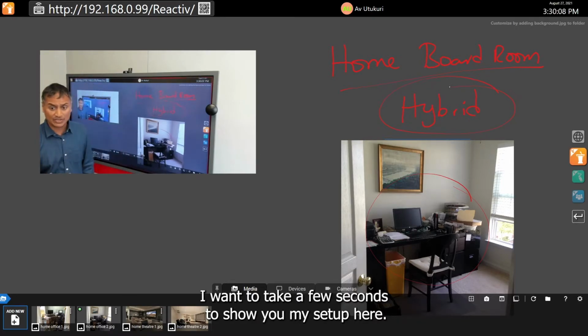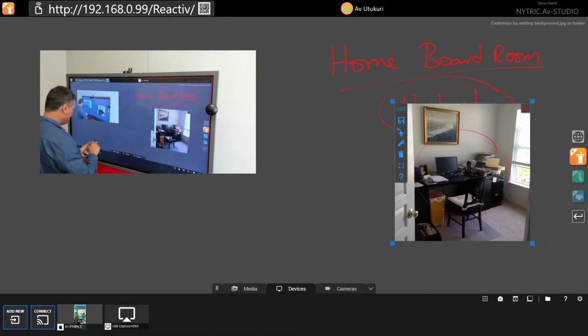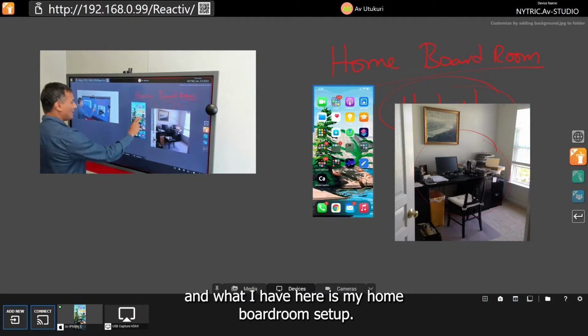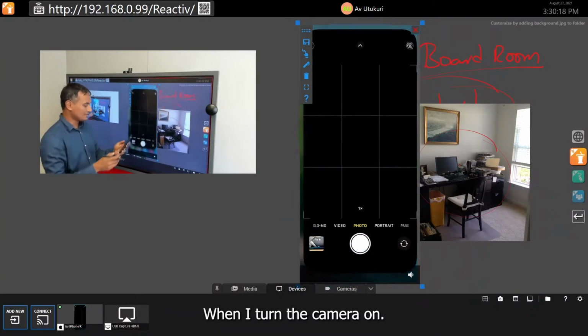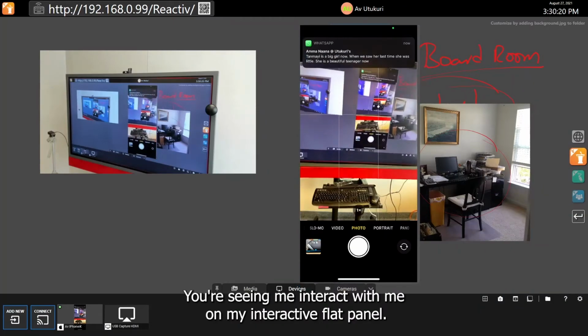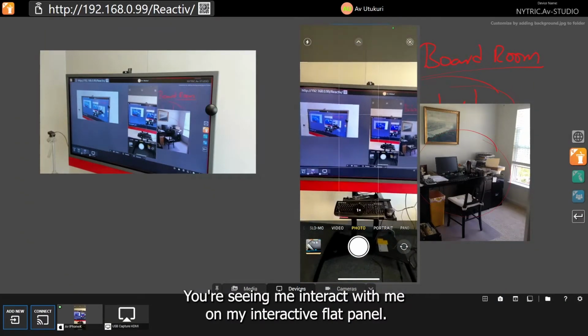I want to take a few seconds to show you my setup here. So what I have, let me connect my phone. And what I have here is my home boardroom setup. I'm going to turn the camera on. You're seeing me interact on my interactive flat panel.